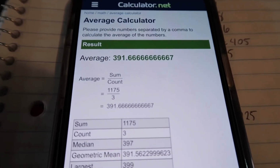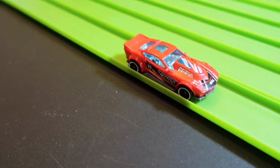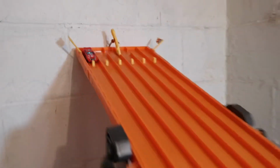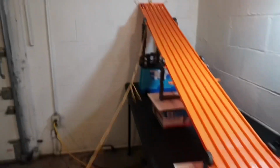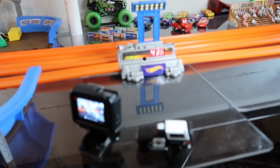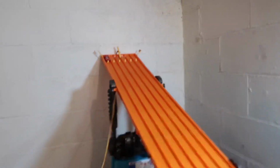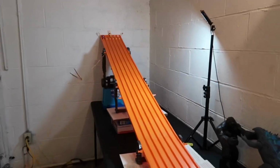Still not terrible. Four cars to go on the day, and we got Drift Rod number 3 coming at you. See how good old Drift Rod can do. The second one was the fastest. Let's go. 436. 436 was a new fastest single run of the day. Let's go.